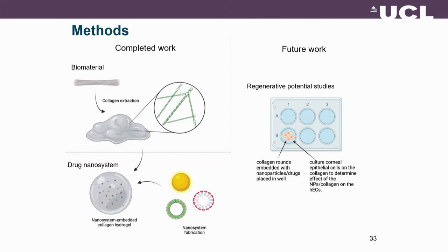The future work here are regenerative potential studies. So what we want to see is, are our corneal epithelial cells actually able to grow on this biomaterial that we've made? Is our drug nanosystem toxic to these cells? Are the epithelial cells able to form an epithelial layer once we transplant them? Because this implant is acellular, so we're relying on the material itself to be kind of like a favorable environment for the cells to grow. And we are also going to be doing drug studies to see the toxicity of the drug on the cells separate from the collagen.